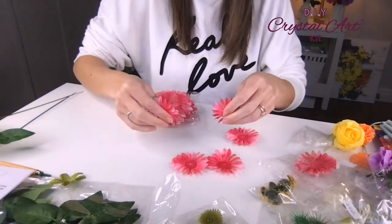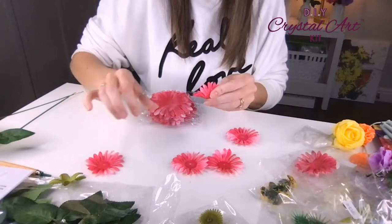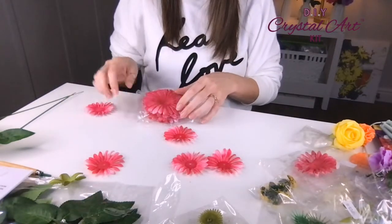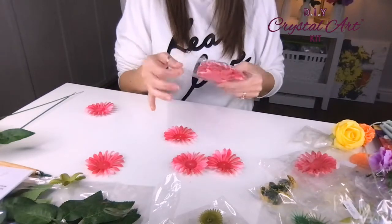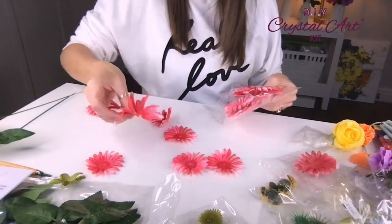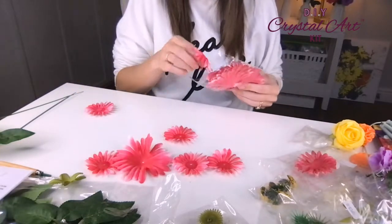But to be honest, so that I can either watch the telly or talk to your family, if you lay it out in exactly the right way, then you know you can just make them so simply and easily. And then we just need 3 of our larger petals.